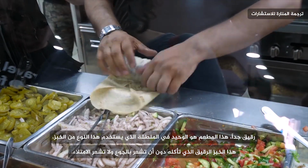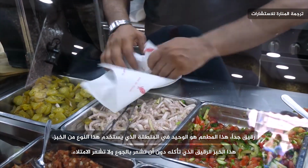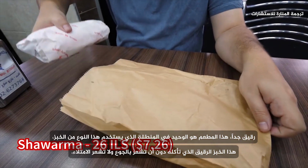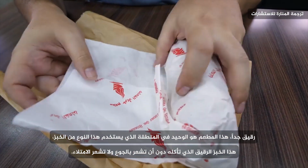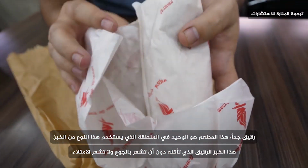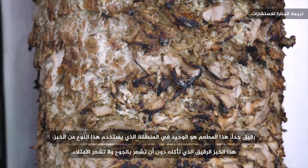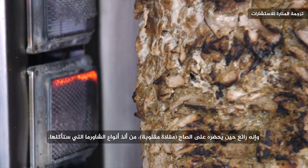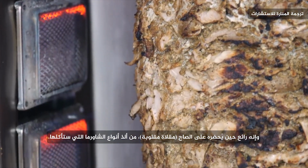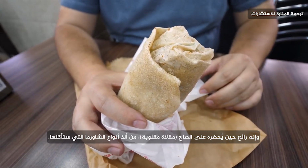The bread here is very, very unique to Jerusalem. Yeah, it's very thin. They are the only people in the area that are using this bread. It's thin bread, so you eat it and you don't feel hunger. You don't feel heavy, because it's like paper. And it's amazing bread. They make it on a saj, like an upside down pan. And it's amazingly one of the best shawarma you can have.